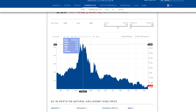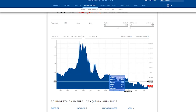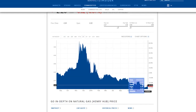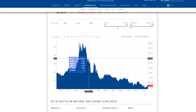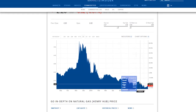But since the November-December time frame, natural gas prices have plummeted pretty hard, falling almost from peak to bottom. It's a pretty steep decline, cutting down almost 1/3 or more than half of the value. And then within the year, it tried to rally a few times, as you can see, but all the patterns are showing lower lows and lower highs throughout the year.